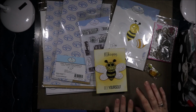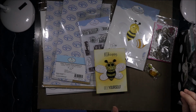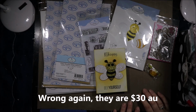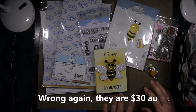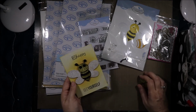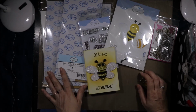I also have to factor in exchange, but how much things cost in Australia is phenomenally expensive. The Lawn Fawn Some Bunny set on its own is $22 Australian, I think, just for that. And then I think the slide-on over dies are the same price, and that's almost the price of my box. I think it's been pretty good value. Some boxes have been absolutely phenomenal value.